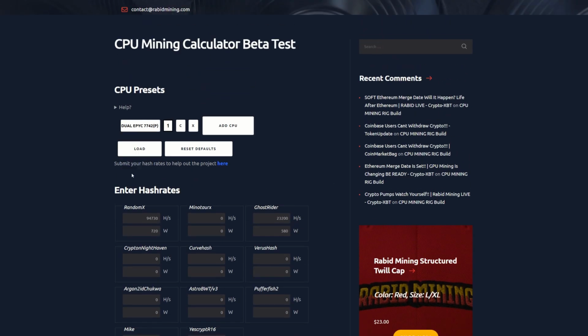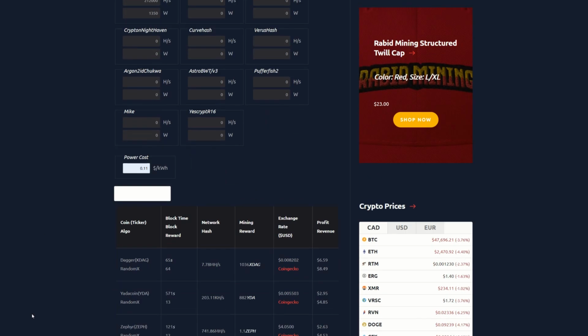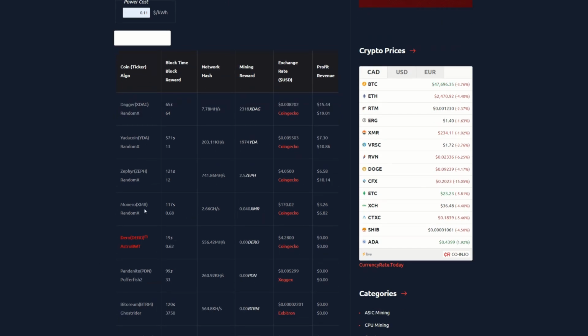Let's look at the Bitmain X5 now. Calculate, load that up, engage. What is the X5 doing? We can only look at Monero in this case, and that is doing $3.26 after power, $6.82 on free power. That's pretty insane.